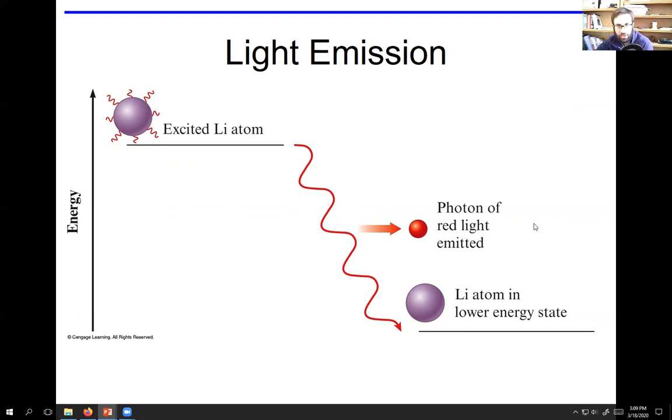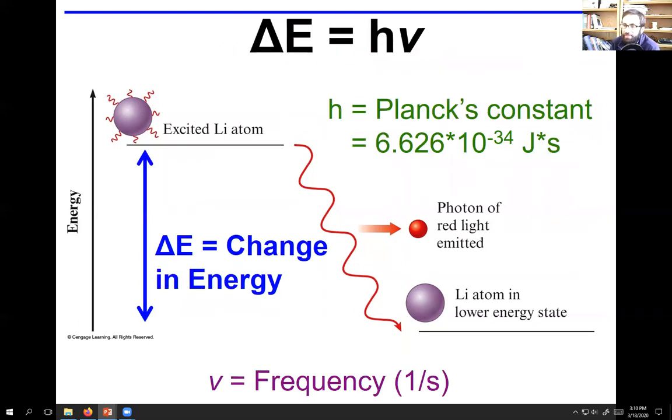Now, the opposite is also true. You will only absorb a certain amount of light. Let's say you go from ground state to excited state, or n equals 1 to n equals 2, or let's say n equals 2 to n equals 5. That would be going up to an excited state, right? That would be absorbing light. And you will only absorb light of the correct energy to do that transition, okay? So emission and absorption of light are very similar processes. They're just kind of the opposite, okay?